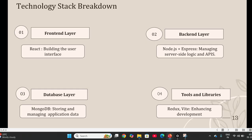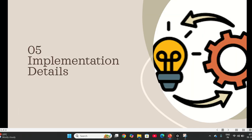The fourth one is tools and libraries. The Homely Hub project uses Vite, React, and Tailwind CSS for the front end, Node.js and Express.js for the backend, and MongoDB for database management, along with Axios for the API integration.